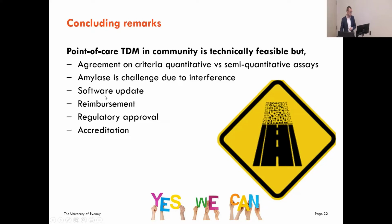We need to update the software on these devices, because the current software on these small mobile UV spectrophotometers is not suitable for TDM. But together with the School of Computer Science at University of Sydney, we have created a software package that could be implemented on such a device. So there is an option to do so.